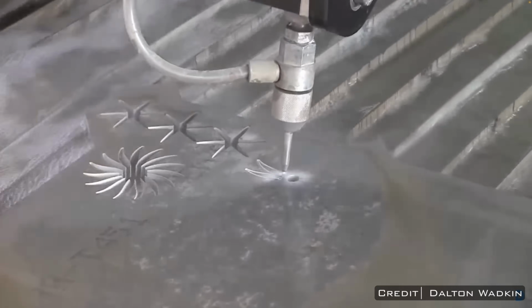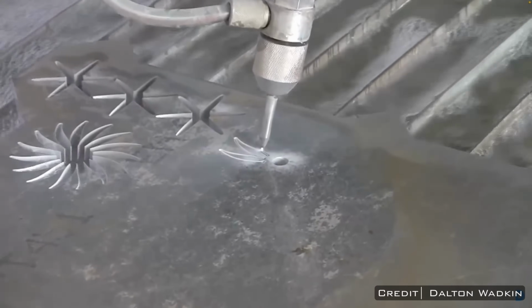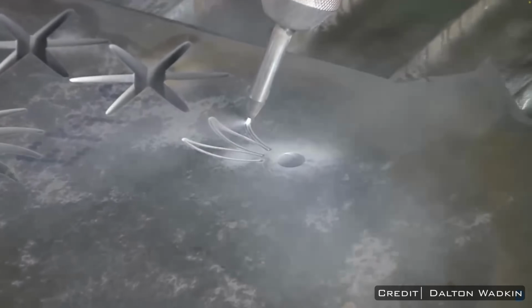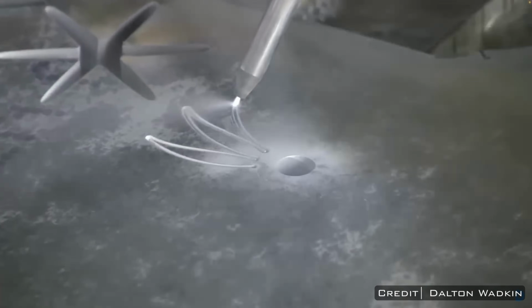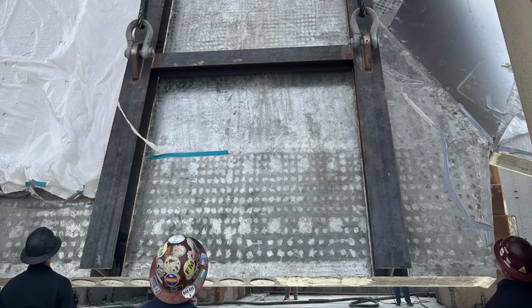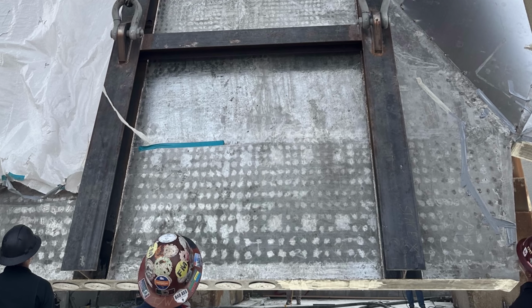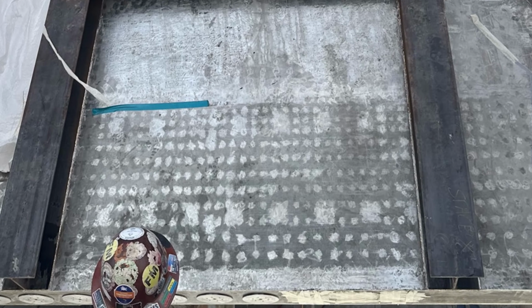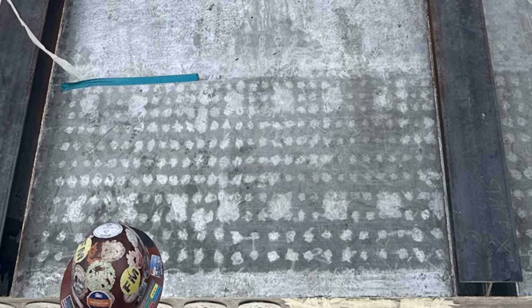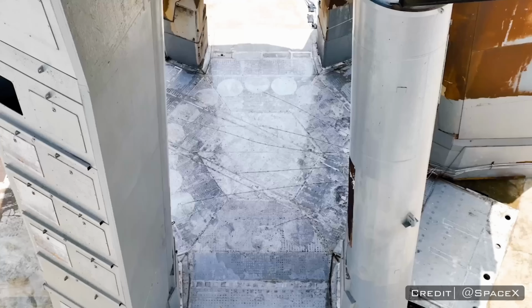It's possible that SpaceX wasn't sure how they wanted the final design to look as far as hole placement goes. So, to be safe, they cut way more holes into the plates than would end up being used. Once they settled on the final design, we believe they welded all of the extra holes shut. After welding them closed, they would have used a wheel grinder to smooth out the top of the welds. Looking back at this image from when the plates were installed, you can see what I'm talking about. These areas are holes that have been filled in.